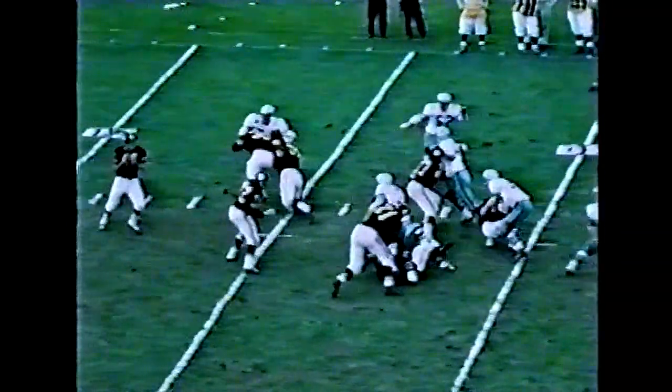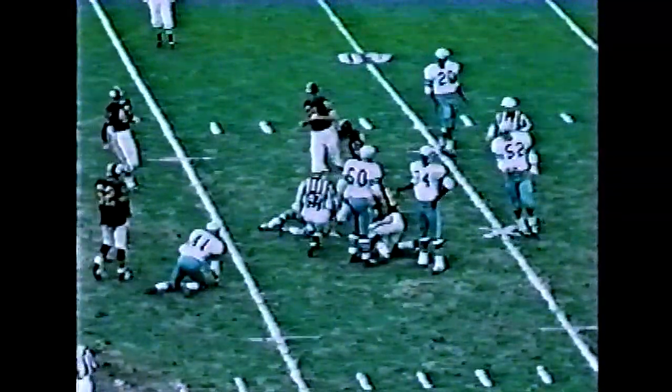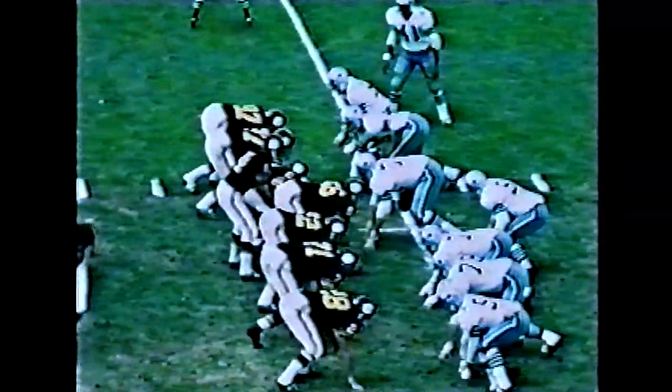Here's Nelson, the quarterback. He's got a lot of time to pass. He's going to go for Gary Ballman. Ballman has the football and gets away from Cornell Green. Gary Ballman to the 30 and up to about the 37-yard line. A 28-yard gain by Gary Ballman.